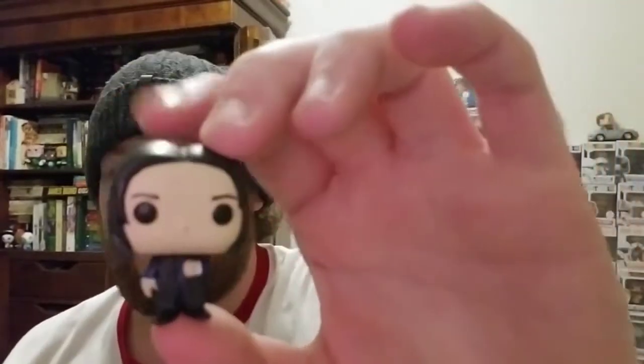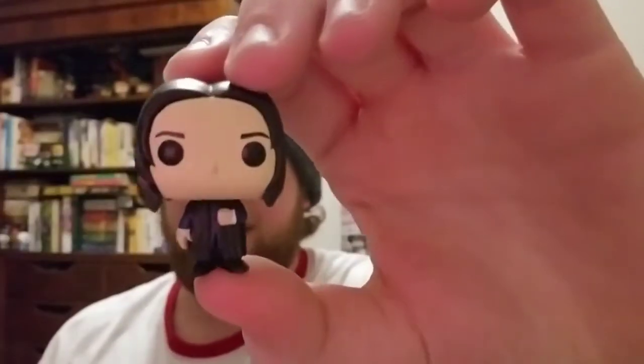Dumbledore. I hope you guys appreciated that. It's Potter Puppet Pals, by the way. If you guys haven't seen that, you should watch it. I'll put a link in the cards. Anyway, guys, this is Severus Snape.